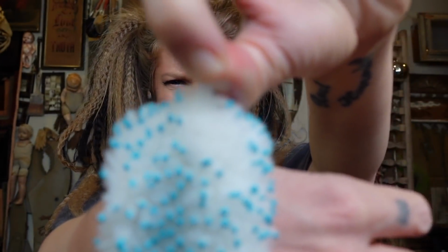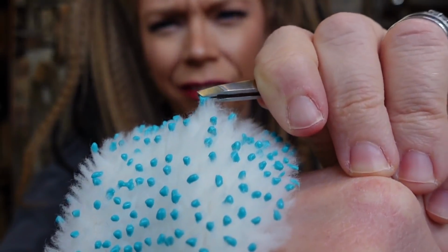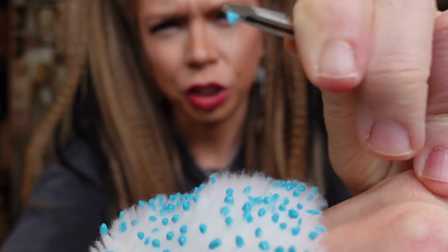Ow! I have no fingernails, so that could potentially... Ow! Yeah. Ooh, it's offering so much resistance that I'm almost bending my fingernail backwards. This might not be good if you have long nails, if you get your nails done, gel nails, or do they do gel anymore? I don't think I like pulling at it as much as I like using the tweezers. It feels more like an actual extraction to me that way as well.